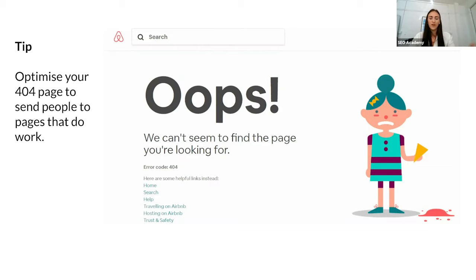So if you have a website now, I'll ask you after this to go away and find out what your 404 page looks like, and see if on that you have an option for someone to go onto a different page or search something else on the website. A little bit of homework there. This is Airbnb's broken page.